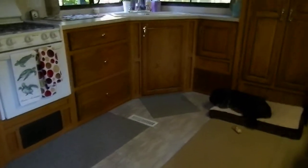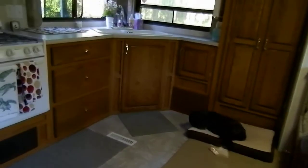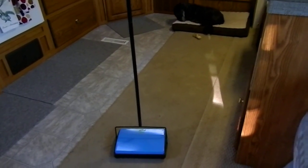And then one last thing I want to show you is I went out and got myself a good old-fashioned, not showing it to you yet, little push vacuum cleaner thing. It works wonderful. And we don't have nearly as much mess in here. If you have carpet, it makes it easier to clean up.